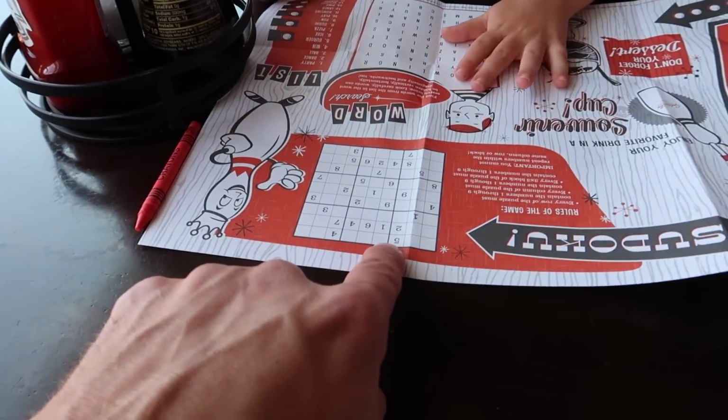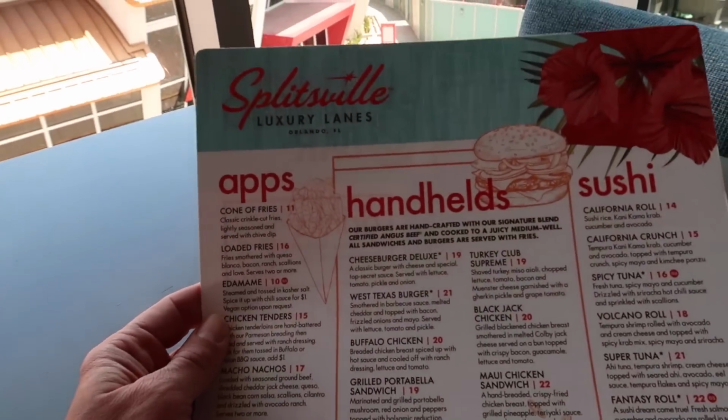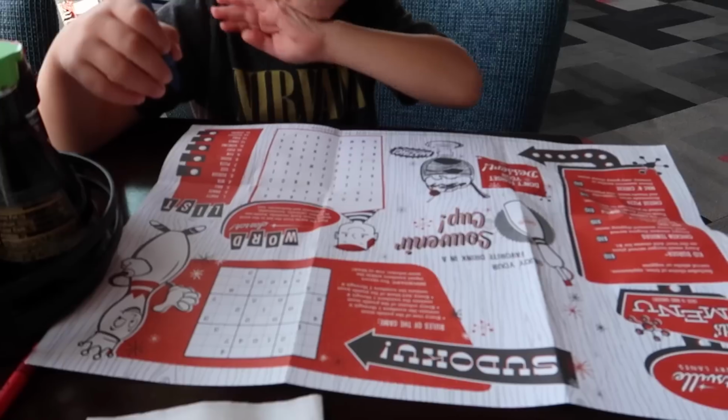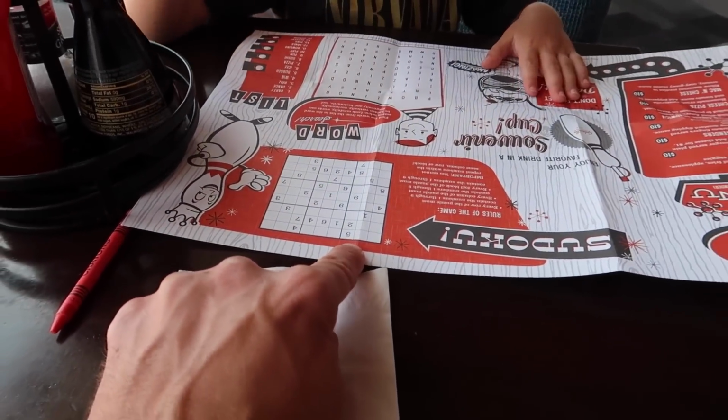Oh yeah, Sudoku. I don't even know how to play Sudoku. I'm gonna get me a handheld for sure. My own words. Okay, go ahead, spell your own words. He wanted me to do Sudoku and I have no idea how to do it.